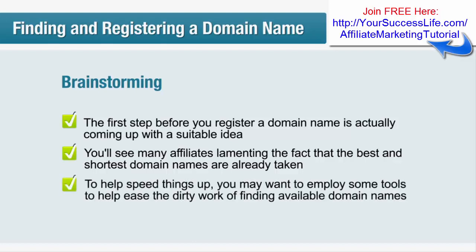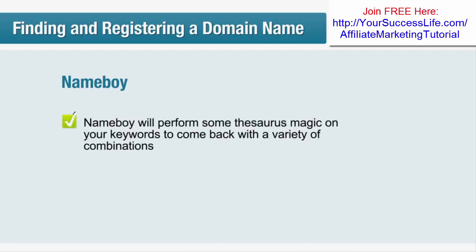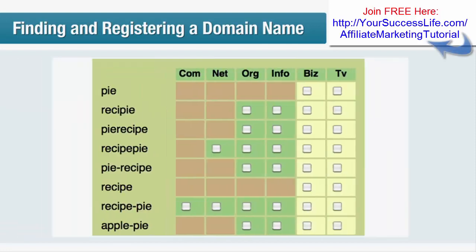To help speed things up, you may want to employ some tools to help ease the dirty work of finding available domain names. There are a few out there. Nameboy.com lets you enter 1 or 2 words into each search box. Nameboy will perform some thesaurus magic on these words and come back with a variety of combinations. Domain names that are available have green boxes with a checkbox inside, underneath the TLD that has availability.